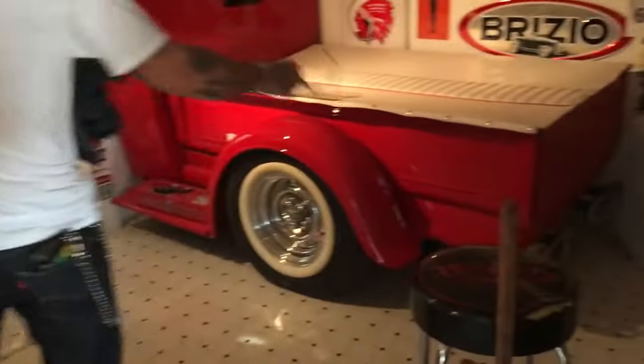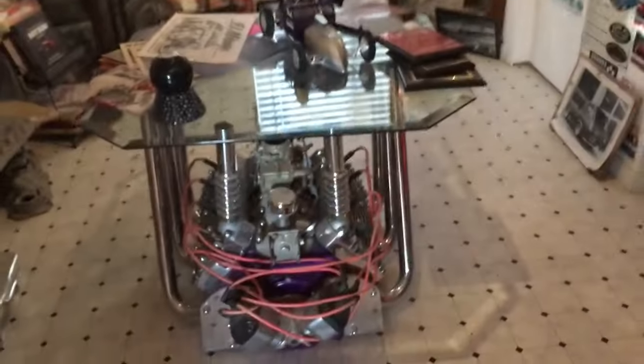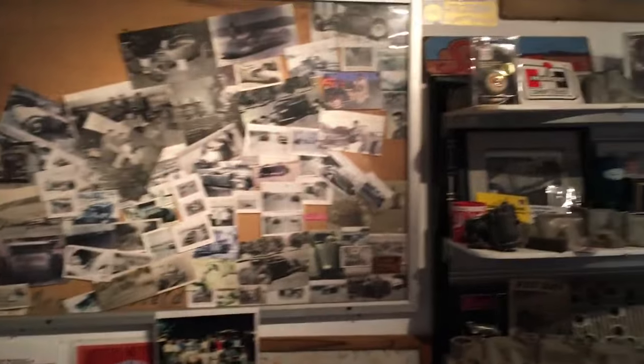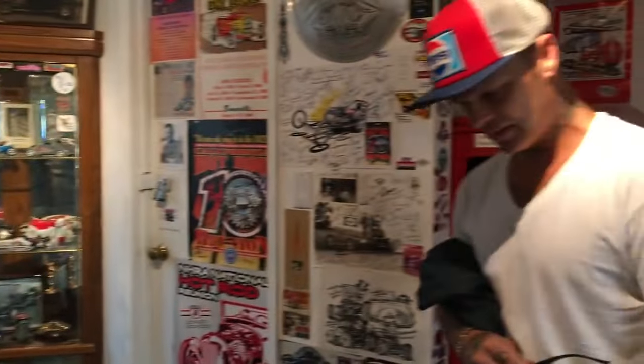Who makes a truck and sits it in their house like that? And just a flathead sitting there. A one-off intake, a Jaguar manifold, a custom VW built by Ron Groff. That's a custom one-off intake for a VW. I don't know where you find that. But there's a lot of history here.